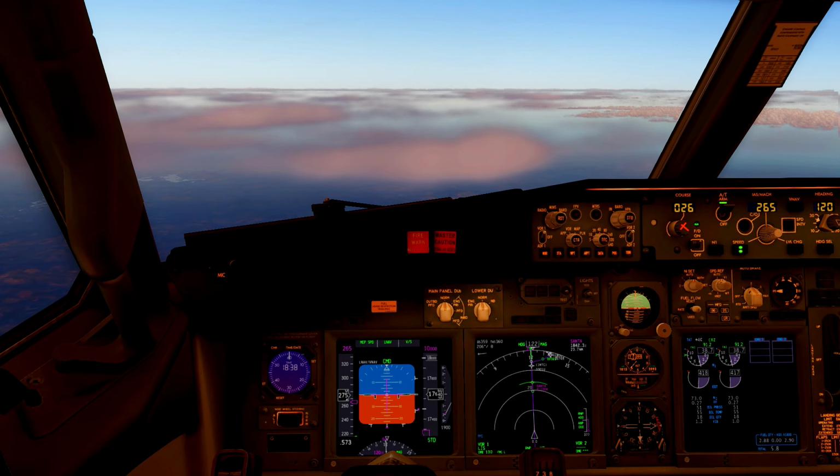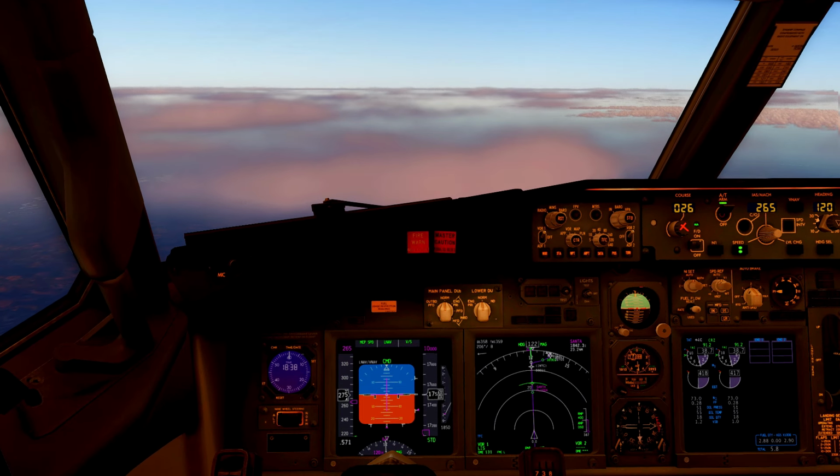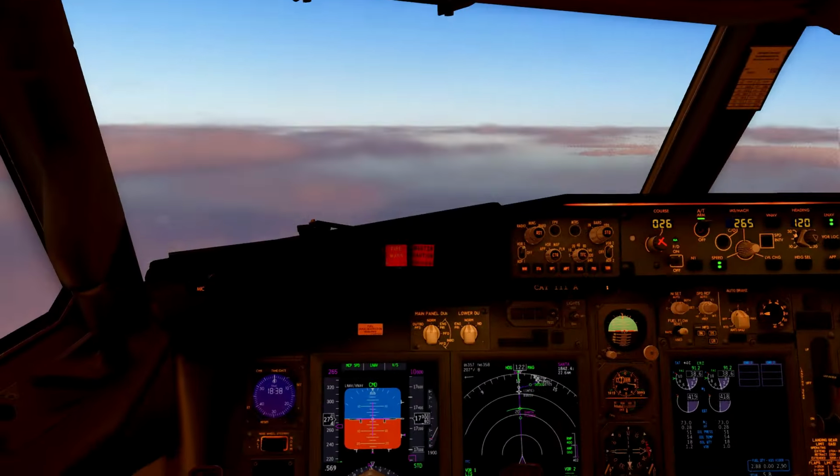So coming in on the descent checklist, de-ice, which is currently on and checked. Landing altitude, which is checked. 100, which is currently for the 111.